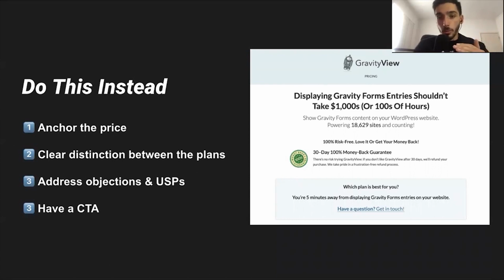So here's an example from one of my clients, which has a way to display Gravity Forms on your website, which is a plugin that hundreds of thousands of people use. So basically, we're saying it shouldn't cost thousands or hundreds of hours to display these form entries, because the other ways people would do this is they would either waste a ton of time copy and pasting things, or they would hire a developer to build this, which would cost at least $2,000 or $3,000.